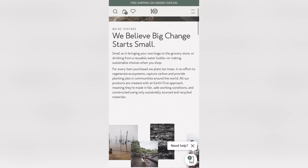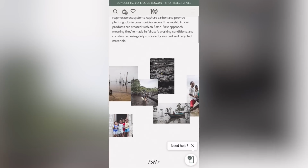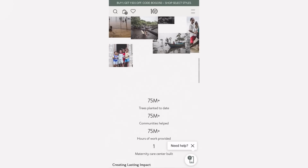Why should they purchase from you? And you can easily explain this to them through the story of your brand. When you connect a product to something that's much bigger than the product alone, people don't focus on the money that's being spent. They focus on the exchange of value. It's brands such as Tentree. When you buy a product from that company, their goal is to plant trees for every purchase that comes through their website.